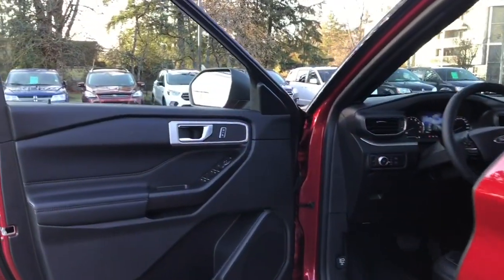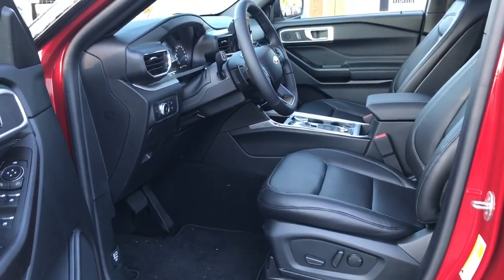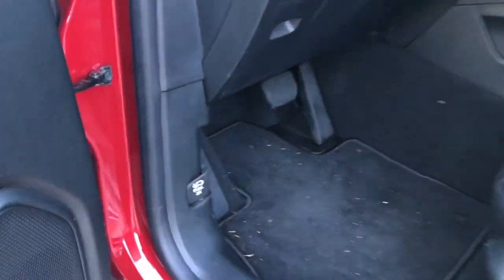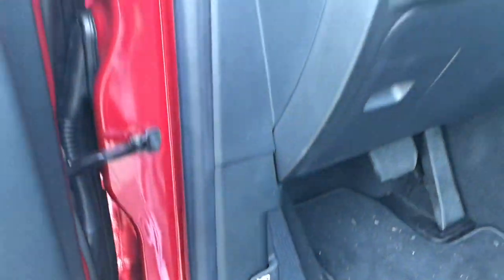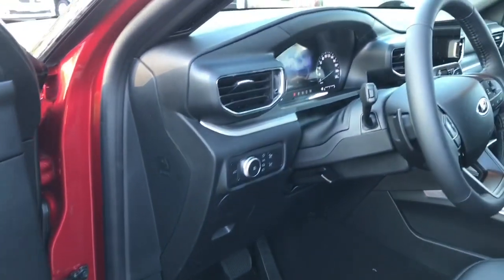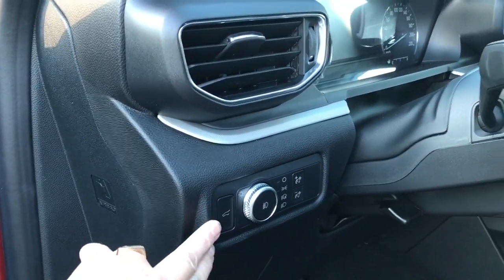Storage and speaker in the door, as well as power locks, windows, and mirrors. You have an 8-way power driver's seat with lumbar. And I'll just point out something new for 2020: the release for the hood is just 2 pulls, so you don't have to go searching for the tab underneath. Your lighting controls are located here, and your liftgate release here.